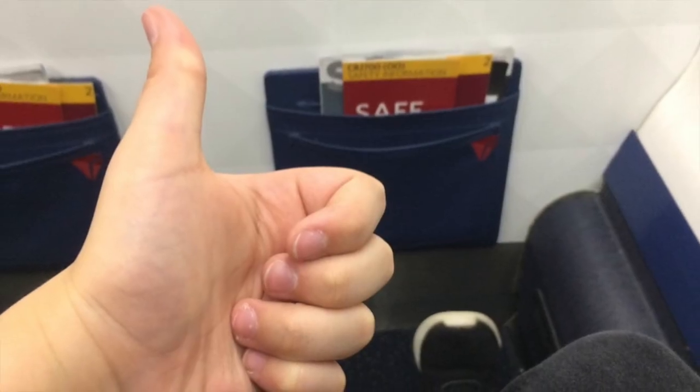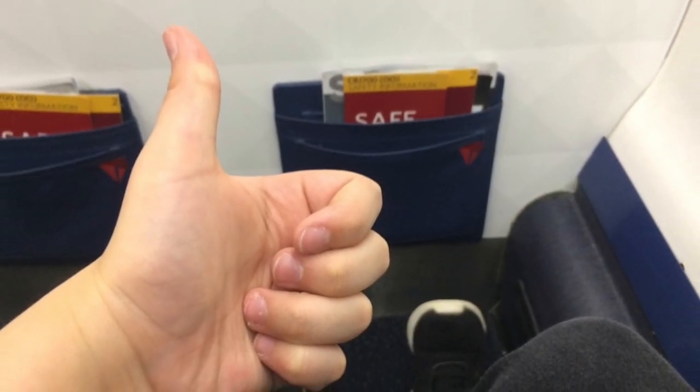Here we have a reading light, air conditioning, and a little button to call the flight attendant just in case, which was easy to reach because this plane was so small, it was inches from my face. And even though this plane was so small, it was a very good flight.